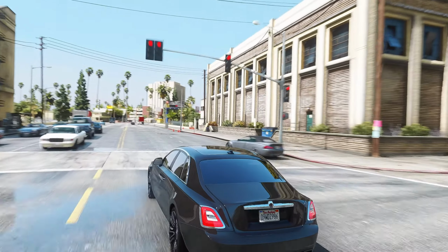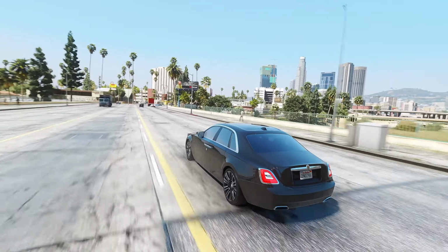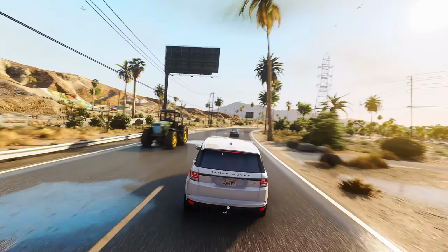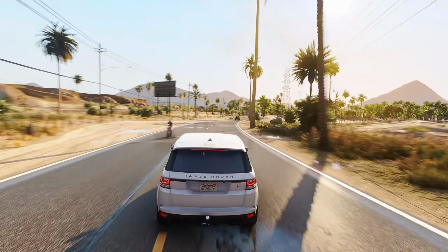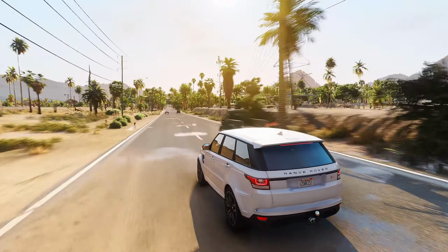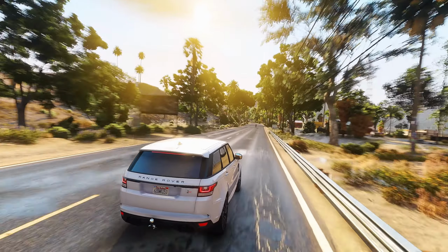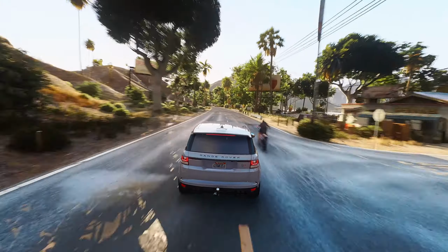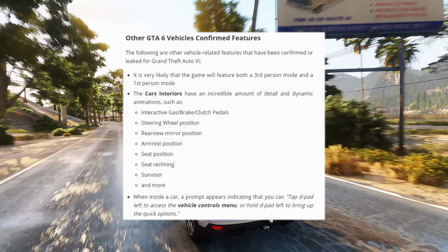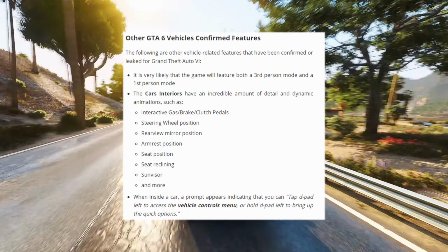So lastly, I just wanted to touch on the car interiors, and we've been told that the vehicles have a confirmed set of features within the interiors of the cars. So it appears that there's potentially going to be a first person and third person mode like there was in GTA 5, but the car interiors are going to be far more detailed and dynamic than they were before. So what the community has managed to gather together is a list which states interactive gas, brake, clutch pedals, steering wheel positioning based on the way you're steering, a rear view mirror position, armrest position, seat position, seat reclining, sun visor, and many more.